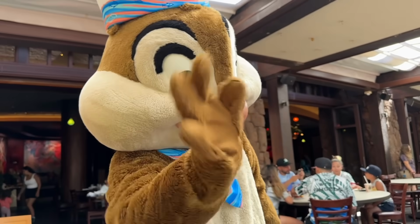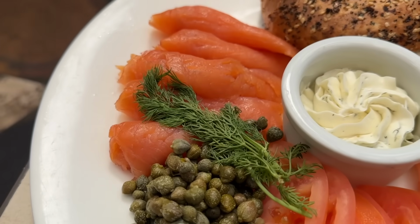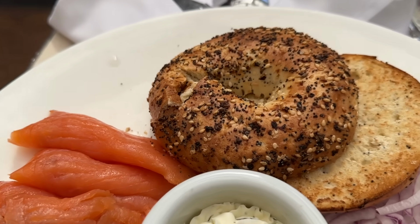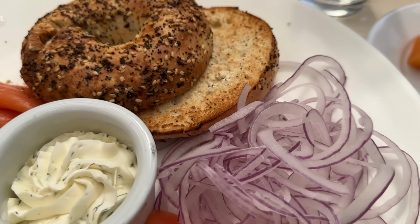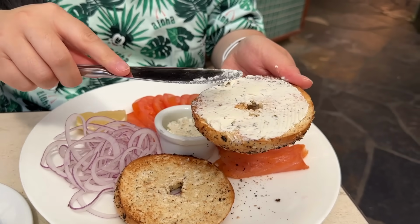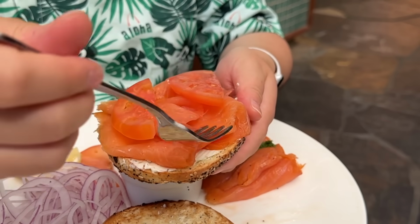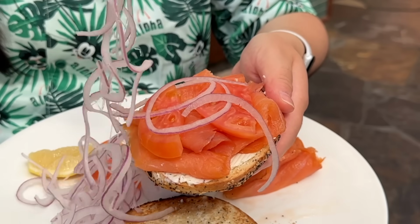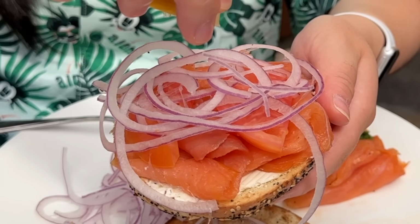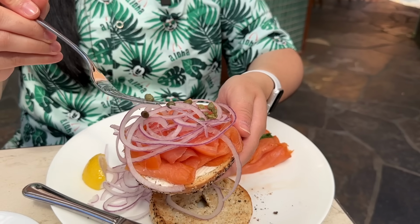So cute. Thank you. So first up, we have the smoked salmon plate, which comes with a bagel, onions, lemon, tomatoes, capers, of course the smoked salmon, as well as the cream cheese. Let's start with the cream cheese. Now we're gonna add some smoked salmon, and then let's add some tomato, some onion. I love onion, so I'm glad they give a lot. Let's get some lemon on there. Yum. And top it off with some capers. Perfect. Oh my gosh, this is huge. All right, here we go.